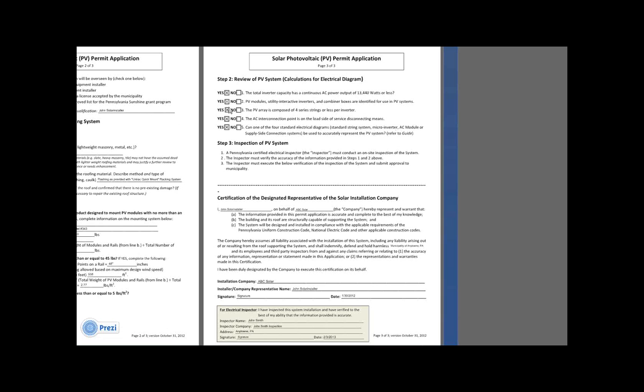So once again, he's supplied all the spec sheets, so it should be very clear to the electrical inspector that all these components are for a solar installation. The PV array is composed of 4 series strings or less per inverter. That's a practical consideration for the electrical part of a solar installation. The AC connection point is based on the load side of the service disconnecting means. Once again, very practical. This is all for the electrical inspector to be understanding with the solar installer.